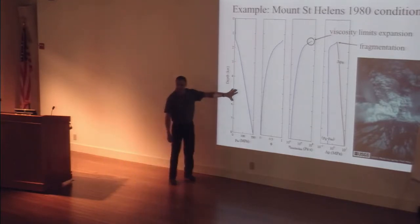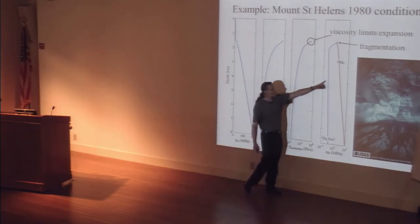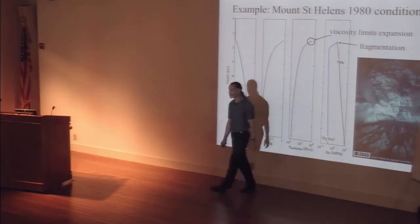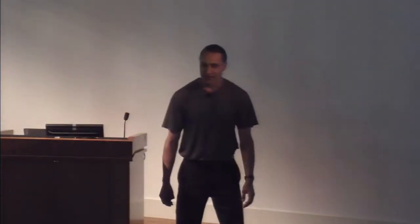Again, the flow in the conduit is steady, meaning this picture is what it looks like forever. But our bubbles are growing by diffusion. There's a time scale there, a time scale for the bubbles to expand. So there are time scales that go down to, I don't know, less than seconds that are relevant.